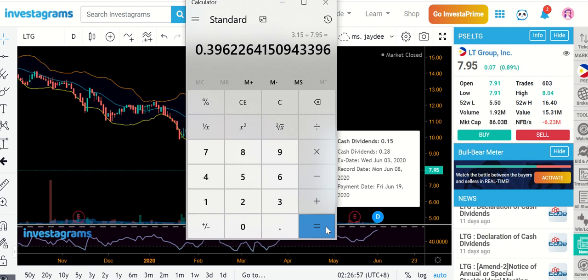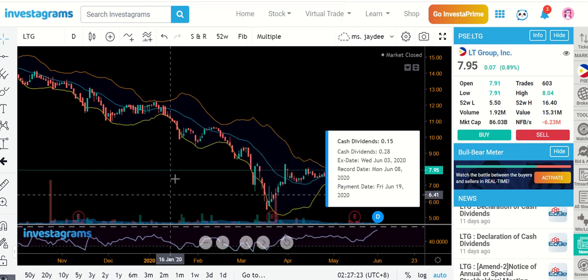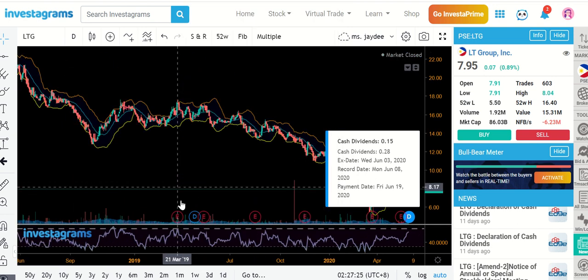Again, 0.15 divided by 7.95. There. So that is 1.8. 1.8% dividend. But do they give out regular dividend?